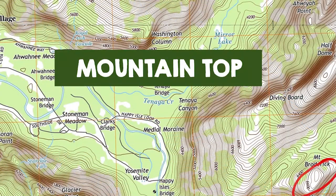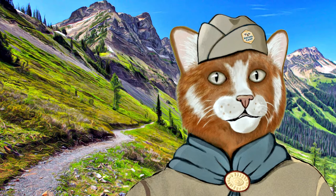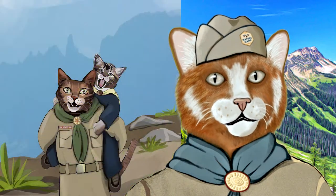If you see squiggles on the map that form rings like this, you're looking at a mountaintop. If you're up to it, climb it and plant your patrol flag. But beware, this may be a bit much for any Kid Scouts in your patrol, and you may have to give them piggyback rides back to camp.